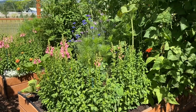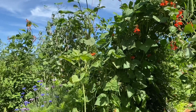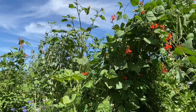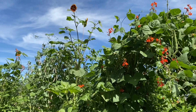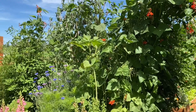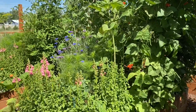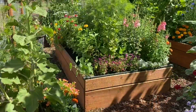And here's another look at those pink snapdragons. There's some of those scarlet runner beans that have grown up over the first hoop trellis, and a sunflower there planted in the middle. I think that was probably a volunteer. I just couldn't bear to pull it. And then the blue flowers there, those are actually bachelor buttons. Those look really beautiful this year as well.